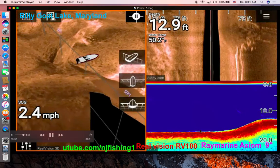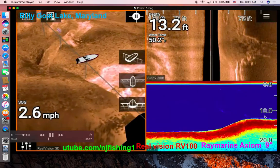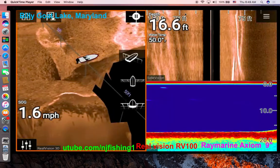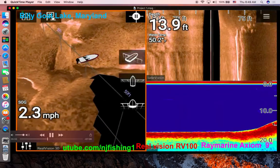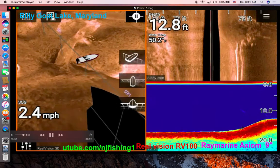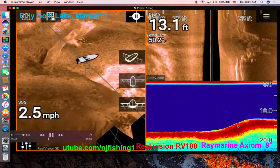And you can see the depth is sloping upwards from... let's see how deep that was. Oh yeah, 16 feet deep. See, from 16 feet deep, gradually sloping up to 12 feet. But I'm surprised this slope, there's nothing here. There's no fish here. See that? And there is a changing depth.